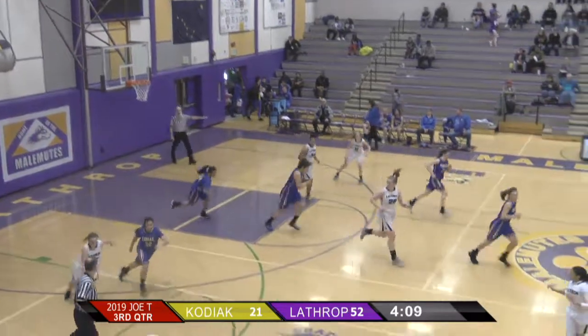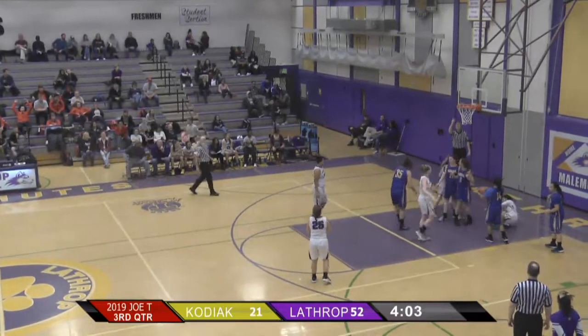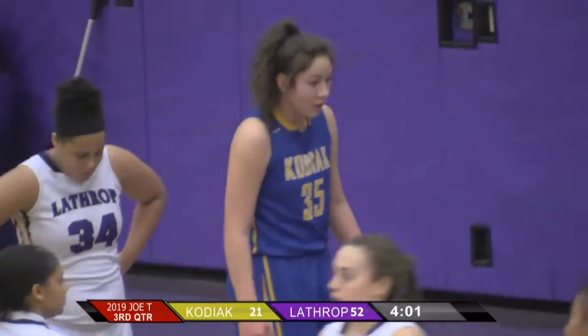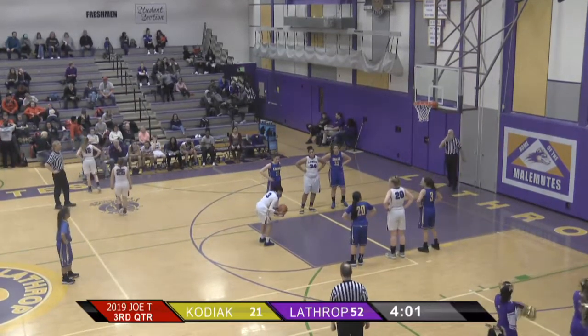Perez takes the ball for Lathrop, going down the court, gets it to Tuck. Tuck to Carrasco. Carrasco back to Tuck. Tuck is up for two, and it is no good. Looks like a foul, and she's going to take two free throws from the line. Roberts looking to her coach for some advice, it looks like.